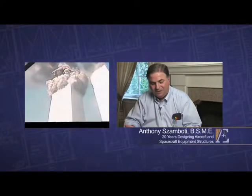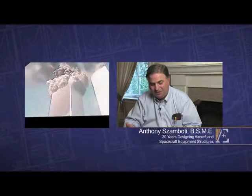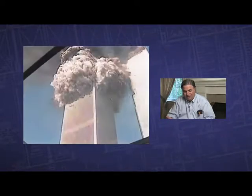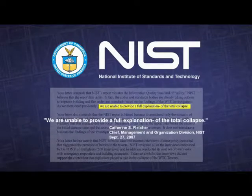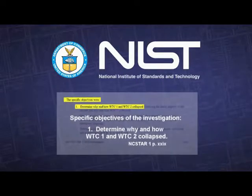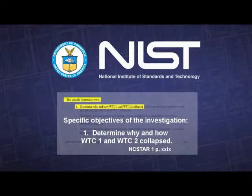Yet they refuse to consider the possibility that explosives or some other form of demolition device could have been used to cause the collapses of the towers. And the fact that controlled demolition is consistent with all the available technical evidence. And the response to that request for correction is NIST simply saying they're unable to provide a full explanation for the total collapse, even though that was their task given to them by Congress.